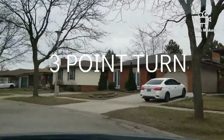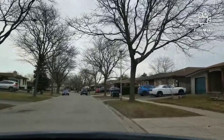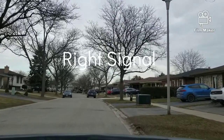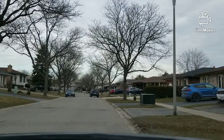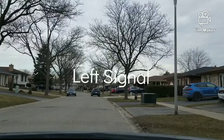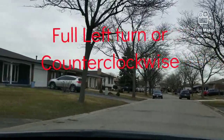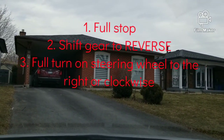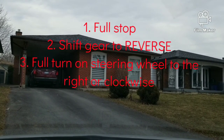Okay, do the 3-point turn on the tree. The next tree. Okay, right signal. Right. Then left signal. Blind spot. Okay, full turn. Full turn. Say one. Okay. Reverse. Full turn. Okay, signal mo.